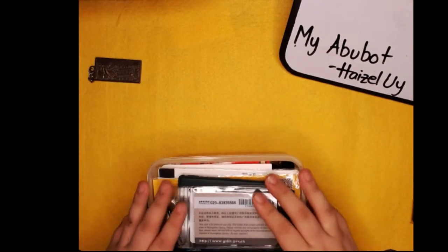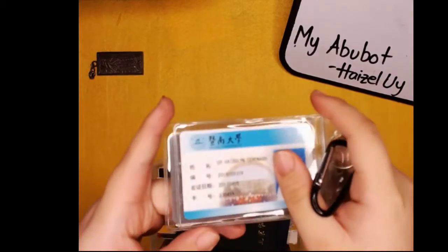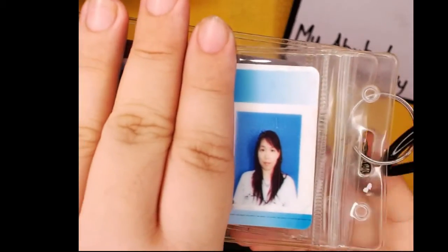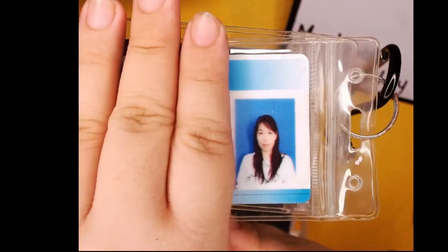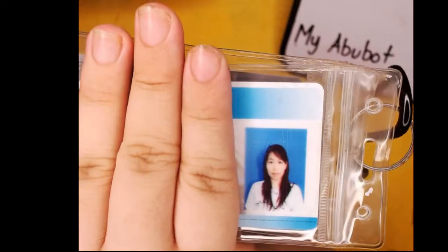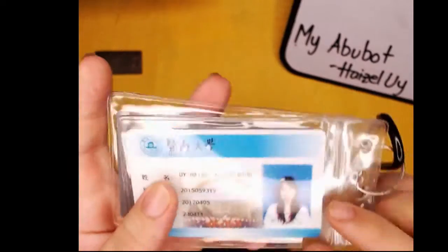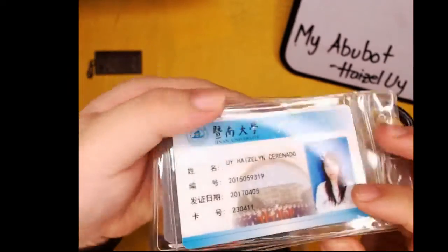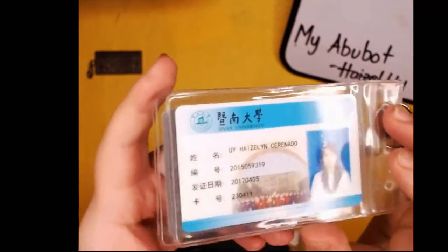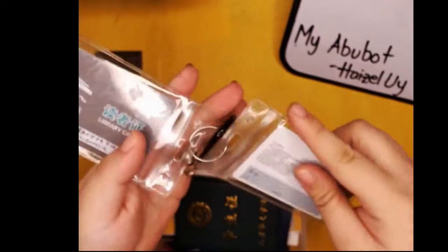The next item is my school ID. This is what my school ID looks like. That's me, if you can see it. I was quite thinner or smaller back then compared to now. Someday I'm going to go back to that size, I promised myself that. I won't show you the name of my school, but there's my name, my birthday, my student number, and the card number. And we always put it in cases like this.